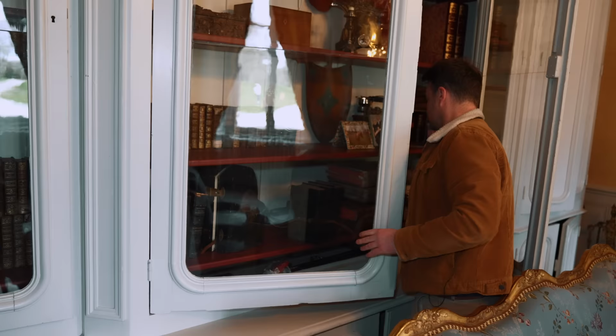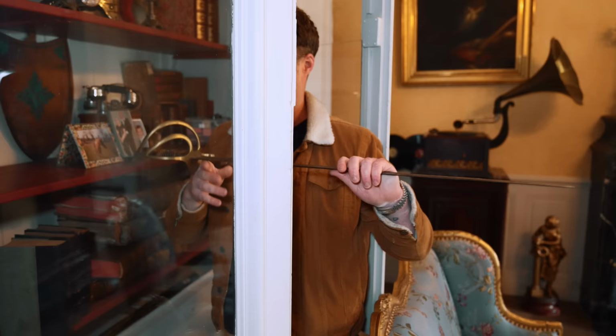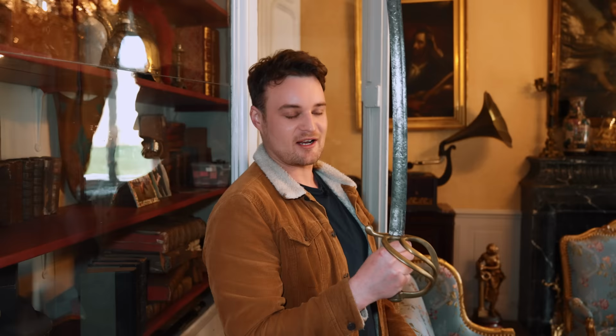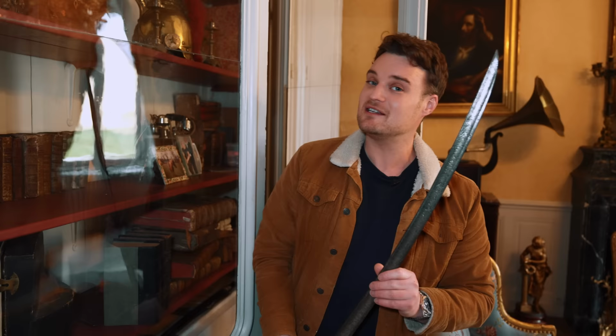Speaking of swords, what's that, a cutlass? Very nice. You know, I was thinking of making myself a Captain Jack Sparrow costume, and he does have a very similar one to that. I think his one is a bit shorter, but yeah. I tell you what, this place is full of surprises. Even I don't know what's in here.